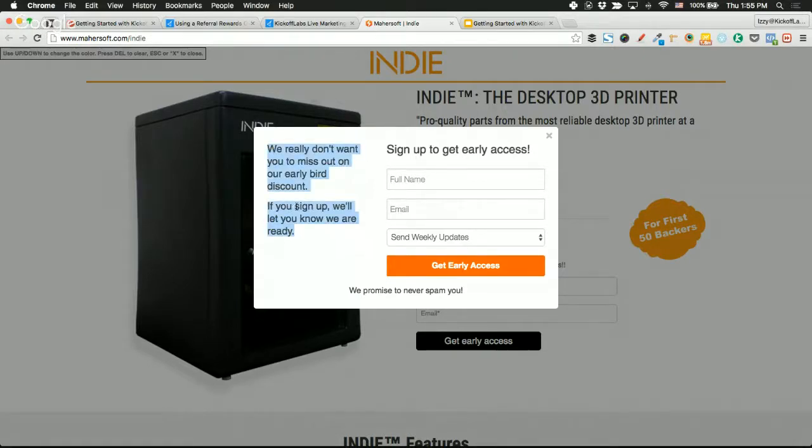Looking at your exit intent now, just tell people don't miss out on our early bird discount. And I might even consider using the stacked version, where it's not pushing things to the left and to the right, where you just have your form here in the center, and say, don't miss out on your early bird discount here at the very top.